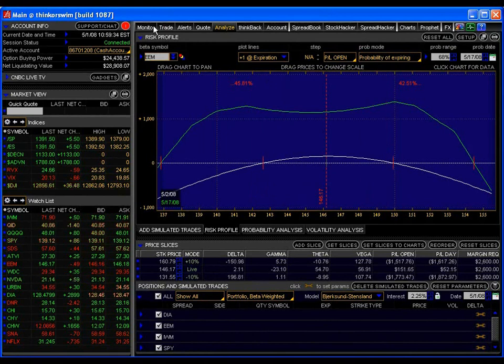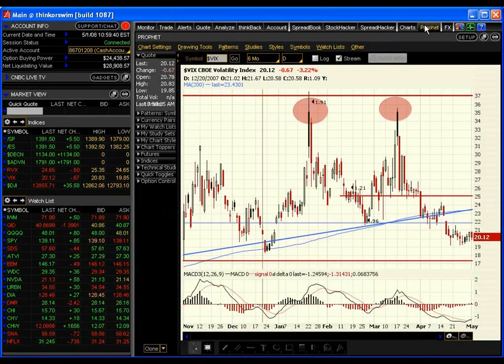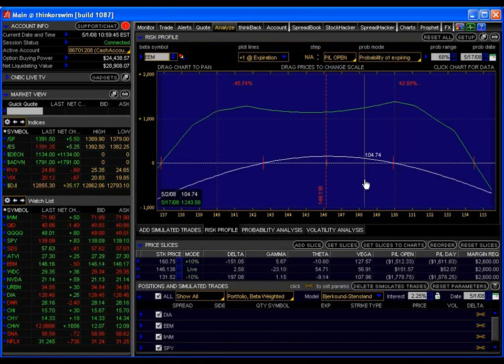But again, this is the daily routine. Take a look at your position statement. Take a look at the VIX. Analyze your profit picture, and you're done for the day. I mean, how easy is this? Okay, it's not rocket science.